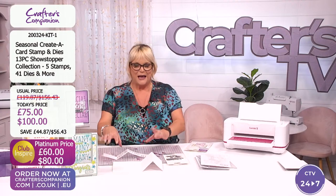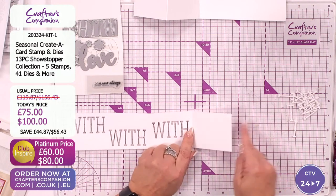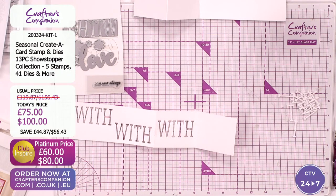Now, I've cut all of my pieces out. So this is me with, and I'm going to pop on this segment, love. However, Debbie has put her green cardstock.